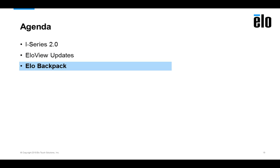recordings. Let us now turn towards something that we are super excited about, but actually, physically speaking, it's kind of a small device. The Elo Backpack isn't launched yet. It will be launched next week, but I wanted to take this opportunity to share our next step in furthering Android in commercial use cases.